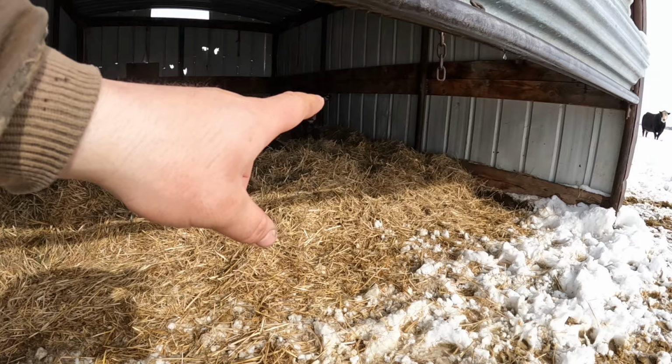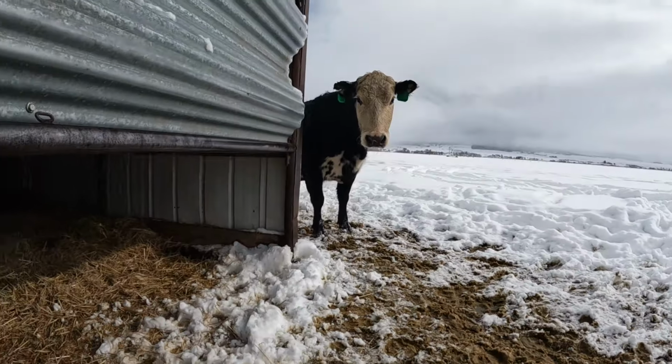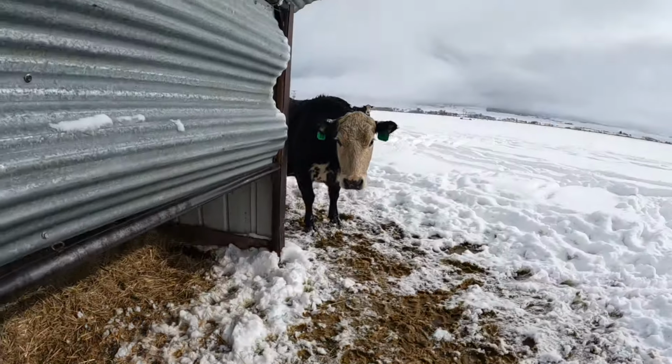So there's our other new calf right there. So he stayed in the shed, which is great. Here's his mom. I just heard him beller, so he's probably hungry and he's gonna come out and suck here soon. But he's standing up and looking for mom, so that's a good sign. We'll leave them alone too.